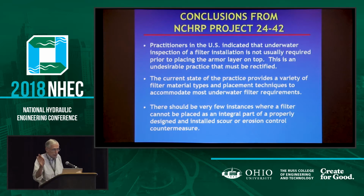But our conclusion in looking at this, with the variety of things that are available, thinking of importing some ideas from overseas, from Europe in particular, is that the current state of practice, US and overseas, provides a variety of filter material types and placement techniques to accommodate almost any underwater filter installation requirement that you might run into. We just need to educate ourselves a little bit better. And our bottom line conclusion: there should be very few instances where a filter cannot be placed as an integral part of a properly designed and installed scour countermeasure or erosion control countermeasure.